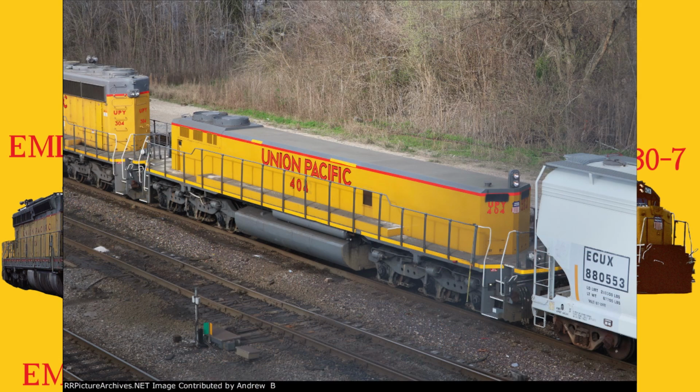There is also one 404 which is currently on the UP's roster, specifically an S61B Slug, but I tend not to cover slugs for videos like this since they're not self-propelled.